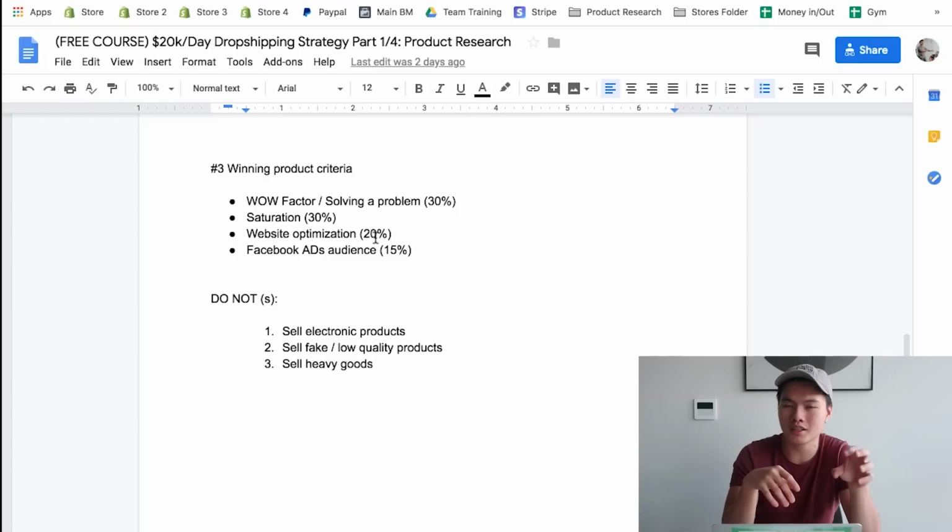So I find that the saturation of the product probably plays around a third of the whole equation, which is around that 30%. And don't take these numbers as rigid. This is just a rough estimation from my experience. So I find that saturation is around 30%, and website optimization and how good a website is, whether you use a landing page or stuff like that, is probably around 20%, and then the Facebook ads audience is around 15%.